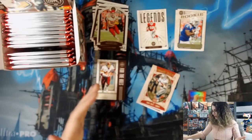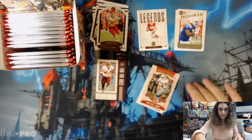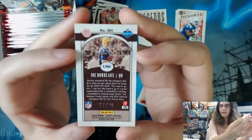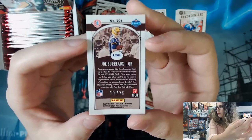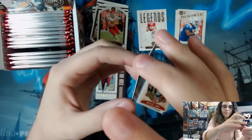Okay, I am thoroughly confused. I mean, nice hit here. Based on the text on the back, Burrow answered like the champion that he is when asked about his hopes for the 2020 NFL Draft. You want to go #1, but you also want to go to a great organization that's committed to winning Super Bowls, the Heisman Trophy winner and 2019 national champion told the Dan Patrick Show.